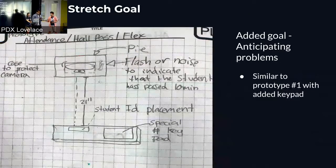Sweet. So our second sketch was similar. Our idea was we were going to be able to switch between the 3 different modes, but we were wanting to add a keypad in case a student didn't have their ID with them. They could just type in their student ID number.